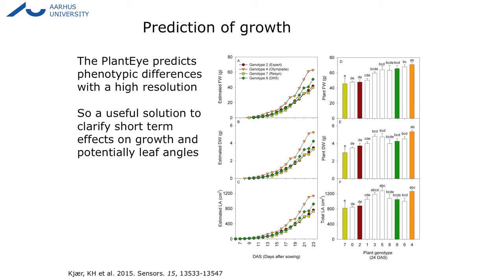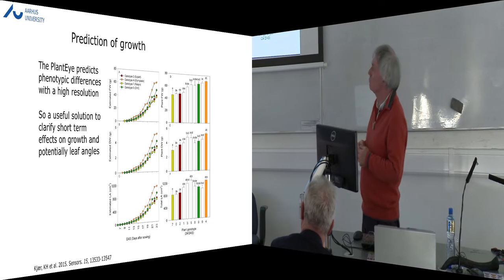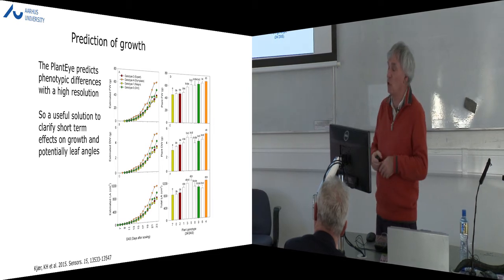So this is the estimated fresh weight, the estimated dry weight, and the estimated leaf area. So we can separate different plants or different lines, and you can actually separate them at a very early stage. Normally there's only one solution to do this, measure. So here you can do it invasively. And in the end, we did it invasively too, because we wanted to have a good reference.